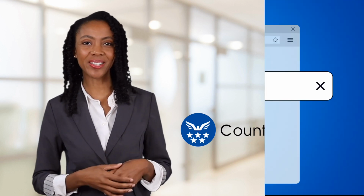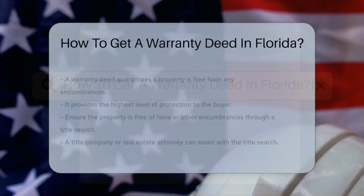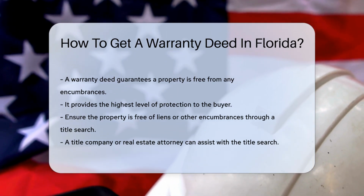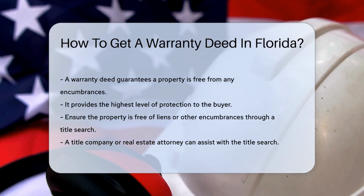Let's get started. How to get a warranty deed in Florida? A warranty deed is a legal document that guarantees a property is free from any encumbrances. It provides the highest level of protection to the buyer. In Florida, obtaining a warranty deed involves several steps.